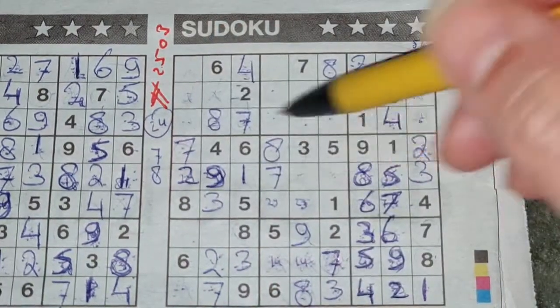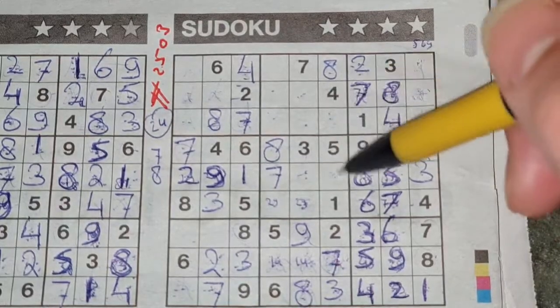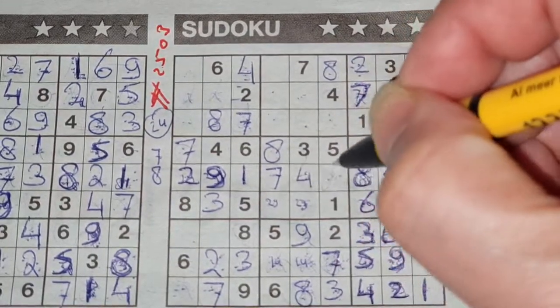Alright. Two numbers left in this big square for the numbers 4 and 6. We have a 4 there. No 4 there. 4 should be here. And the 6 goes there.